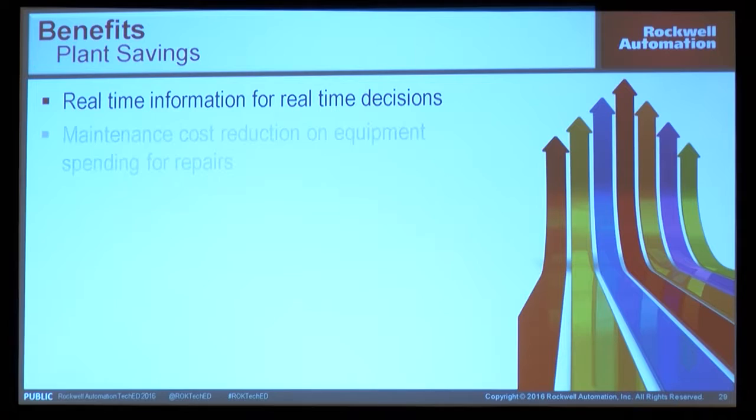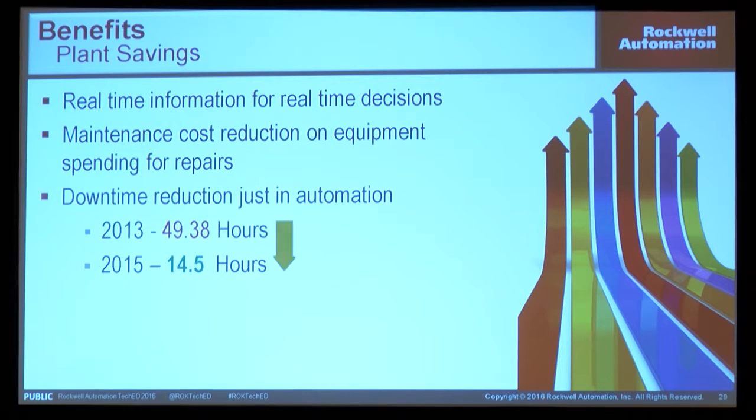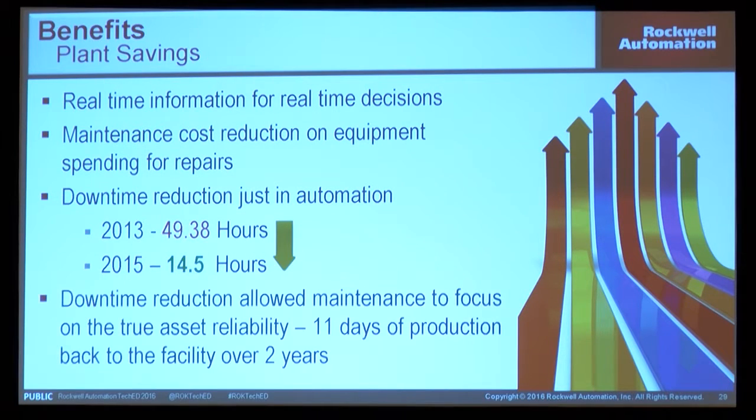So continuing on in our benefits, now we're able to have real-time information to make real-time decisions. So we can take the data that we're now getting back and make the best educated decisions possible for our facility. We've seen a maintenance cost reduction on equipment for spending on repairs. So without all the hard drive failures, without calling in all the contractors, with being able to support it with our own on-site staff now, we're able to reduce our costs there.